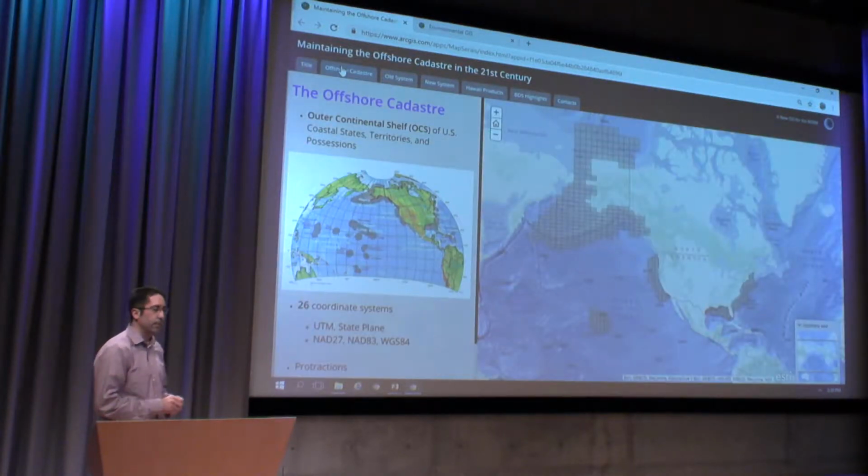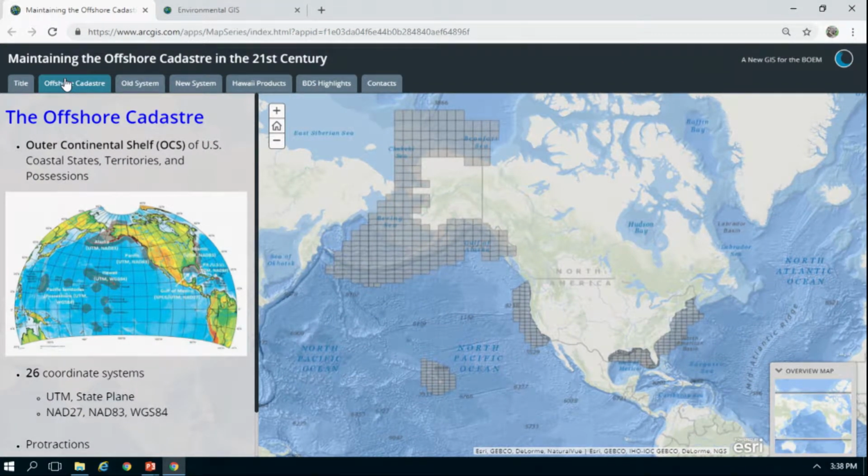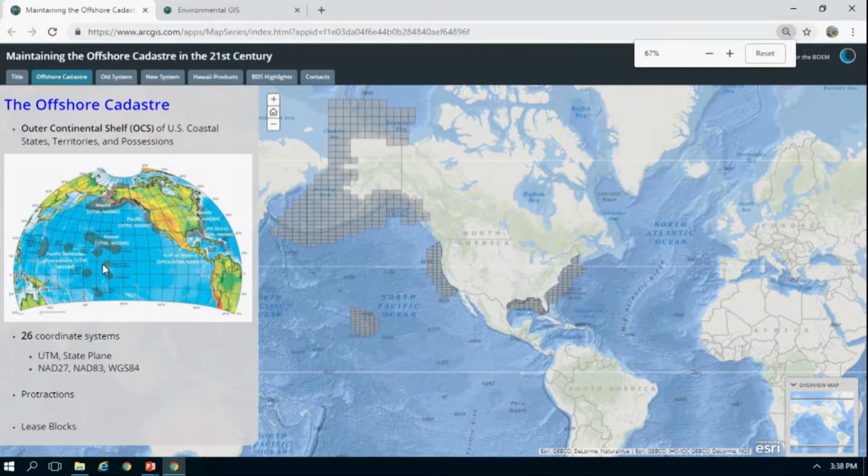Just a brief background about the Offshore Cadastre. It is a grid system that we use for being able to manage the outer continental shelf. This grid system actually covers 26 different coordinate systems, including multiple UTM zones, and also the state plane coordinate system, in addition to several different datums. So it makes it quite a challenge in being able to map all these areas.